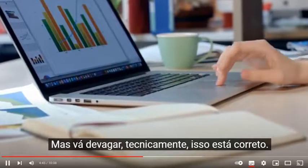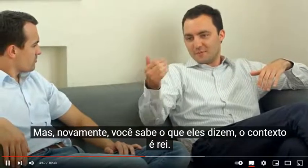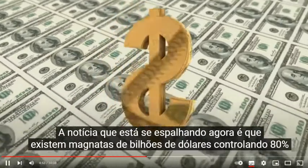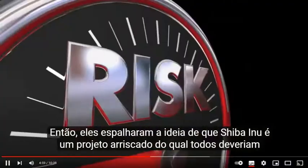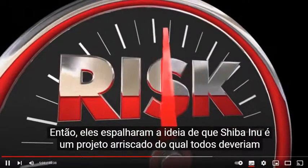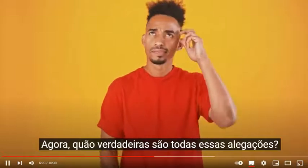Technically, this is correct. But then again, you know what they say: context is king. The news being spread around now is that there are billion-dollar tycoons controlling 80% of Shib supply, and one wallet even holds a whopping 41% of the supply. So, they spread the idea that Shiba Inu is a risky project that everyone should run away from. Now, just how true are all of these allegations?